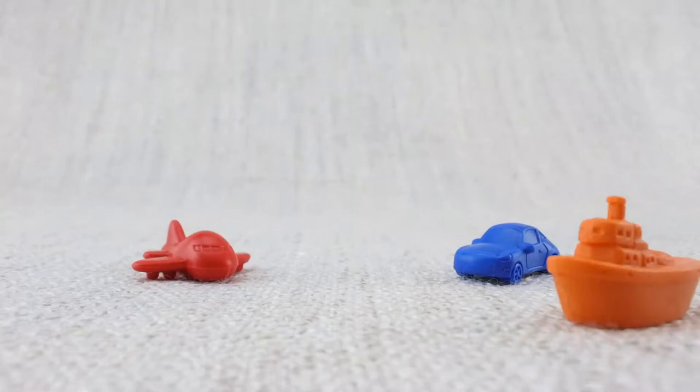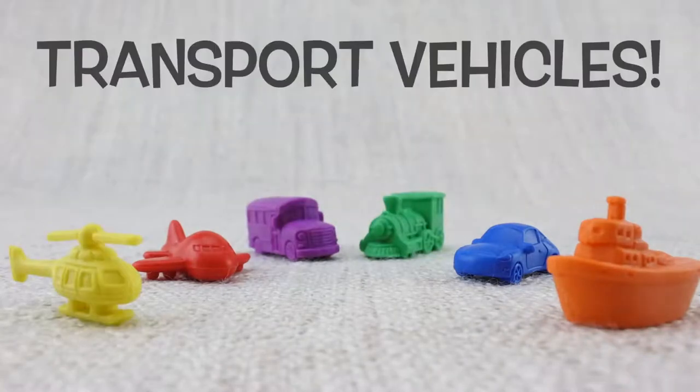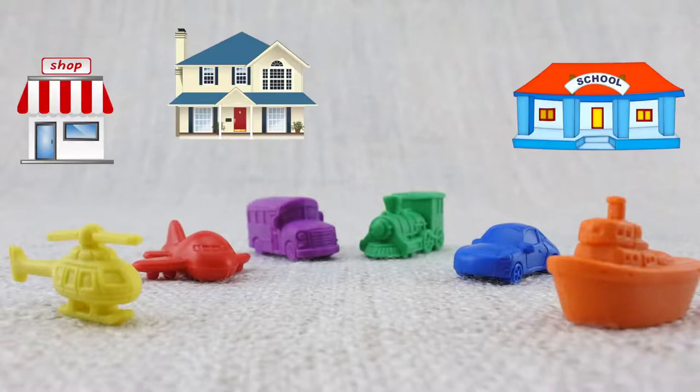Hi everyone, today we're going to learn about transport vehicles. Hooray! Vehicles help people get from one place to another.